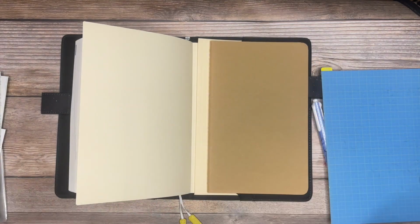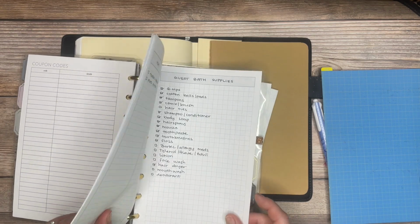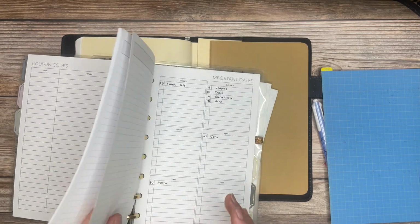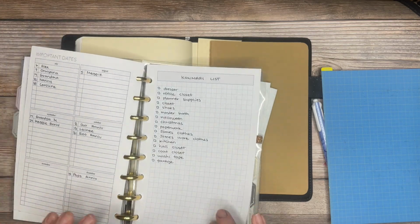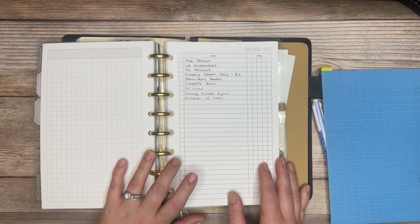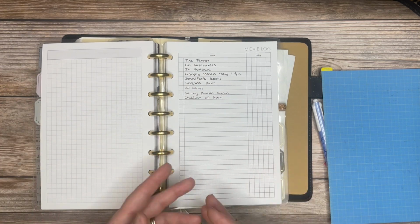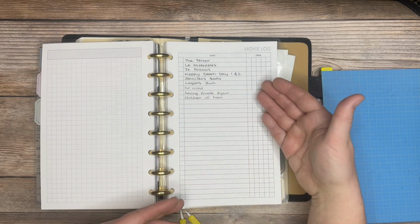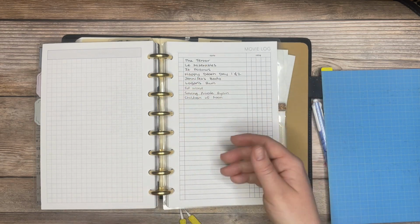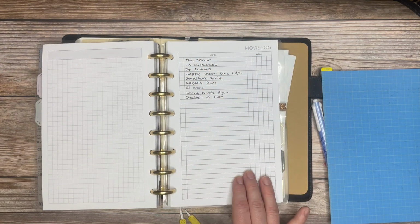And that includes things like deployment ideas for when my husband deploys again, house projects, KonMari list, a movie log. This is a perfect example of a collection that I would keep with me for sometimes years at a time. You know, I don't want to have to write these over again year to year. And so I just continue to add to this list as I check things off. Even if all these things get checked off the list, I'm still adding to this list.